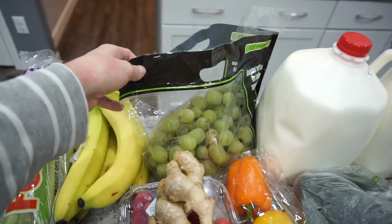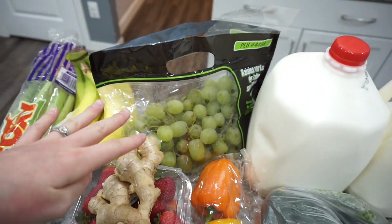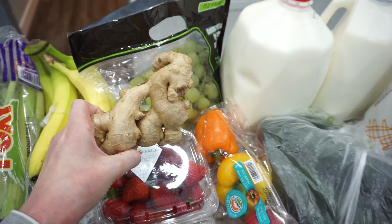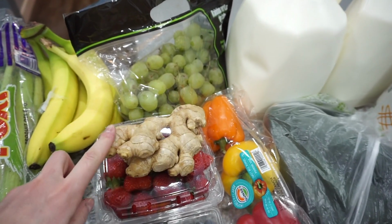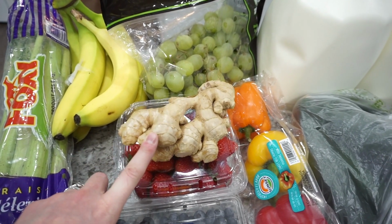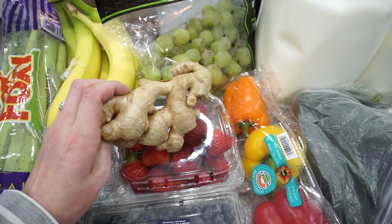I got a big bag of grapes. These look like really good grapes this time, so I'm happy about that. I feel like with grapes, you never really know what you're getting. I also got some ginger. A couple of the recipes this month called for it, so I like to just get this big ginger root, and then I will make this into paste and I'll freeze the leftovers of it. It's just a good way to not let any of it go to waste.